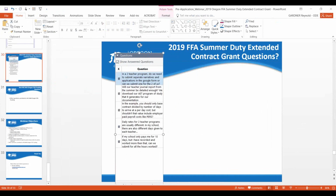So the next question is, in the example, you should only base contract divided by the number of days to arrive at the per day cost, but shouldn't that include employer paid payroll costs like PERS? And the answer is yes. And I was giving you a simple process how to. So you need to work with your business office on those days, those benefits, respectively.